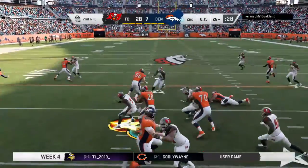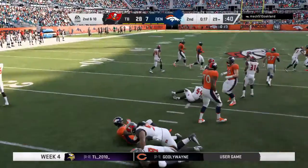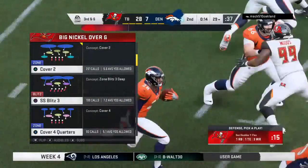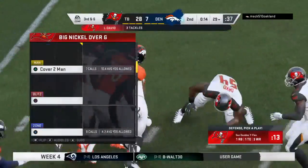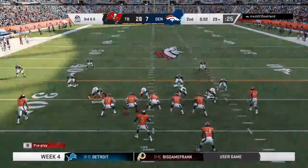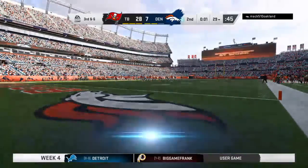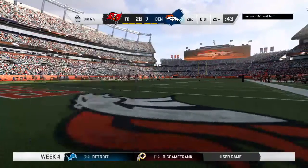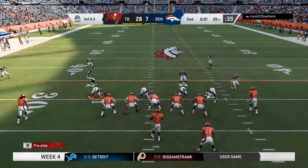Not wanting to take a chance this time, they'll keep it on the ground. And he'll just keep 2 hands on the football as he'll be taken down after a short pickup. And unless this is a quick incompletion, this is likely the last play here of this first half. And with just 1 second remaining in the first half, they'll call the timeout.